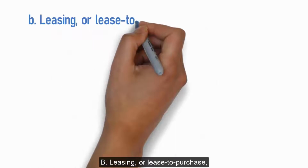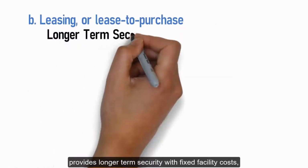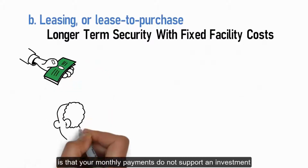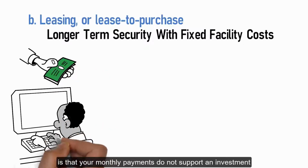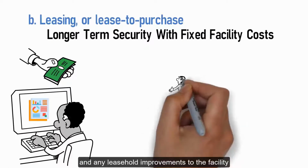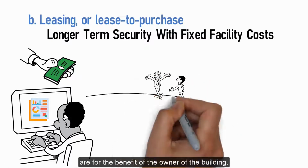Leasing, or lease to purchase, provides longer-term security with fixed facility costs. But the downside of leasing is that your monthly payments do not support an investment in your building or balance sheet, and any leasehold improvements to the facility are for the benefit of the owner of the building.